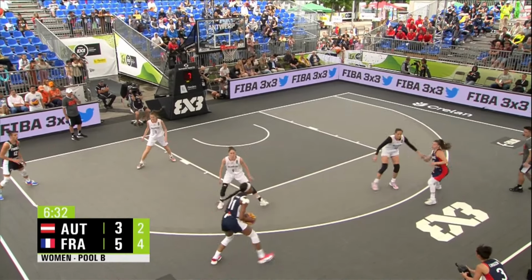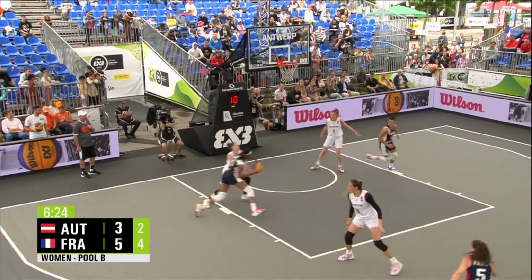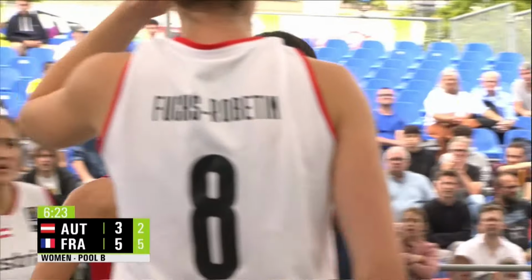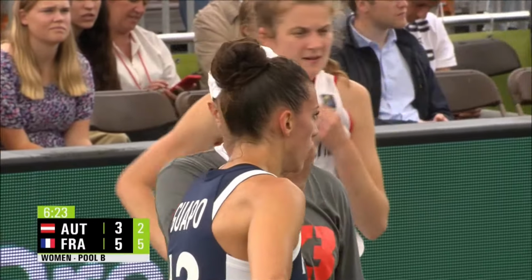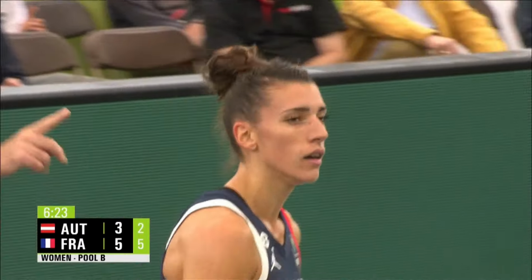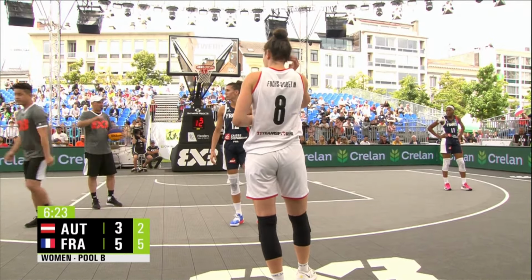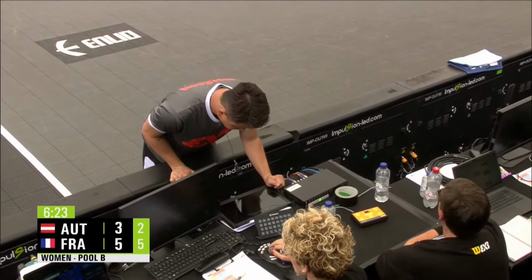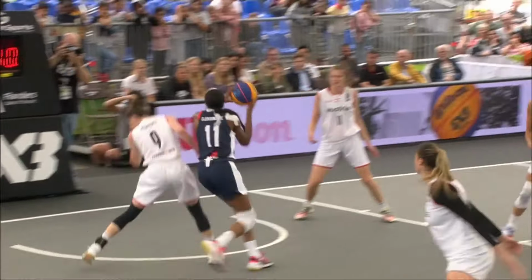Guapo hands it off. Miriam will get it back and give it up. Step back, front rimmed it. Jay Kundade gets called for the offensive foul. The French up to 5 fouls, and I think Marcos is going to have a discussion. I don't know if that's going to be a warning for France, or he's just having a simple discussion with Guapo. So, with 6:23 left, only 8 points scored between both teams.